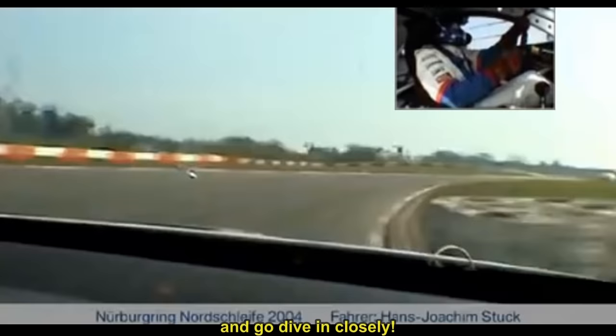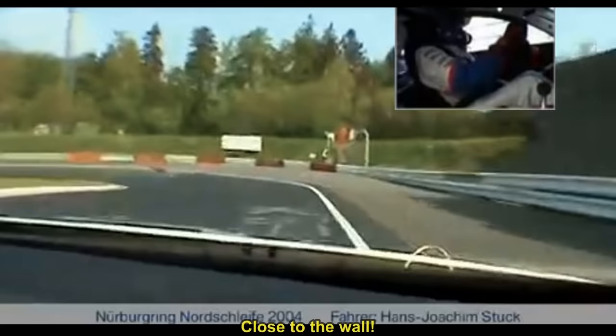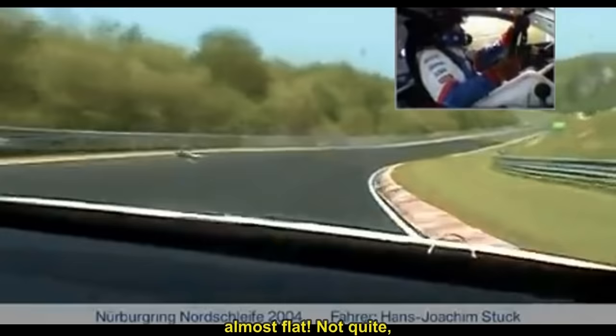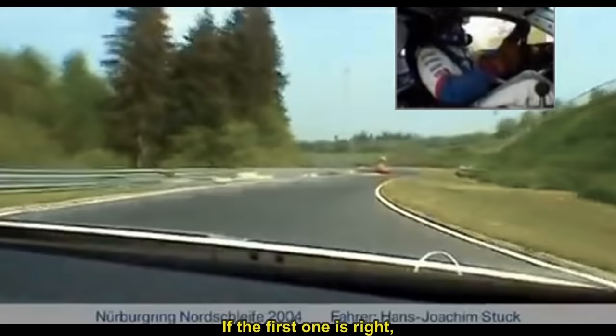And now, last time to check the seat belt, second gear, now we go to the famous Northern Loop. Close to the wall. Down into first gear, the entrance of Katzenbach. And that's right, one of the places where you really have to be brave. Fourth gear corner, fifth gear, almost flat, not quite, the tires are not warm yet. Then here, many bumps, stay a little bit off the right side of the track. The first corner is the most important here. The first one is right, second, third, it just flows perfectly.